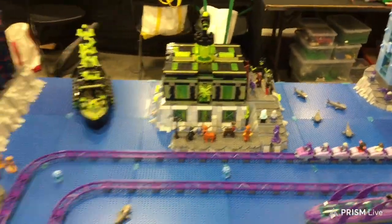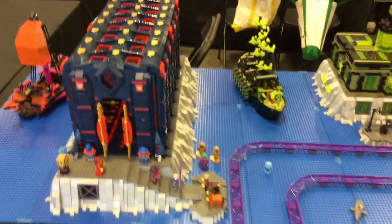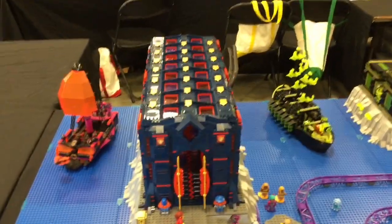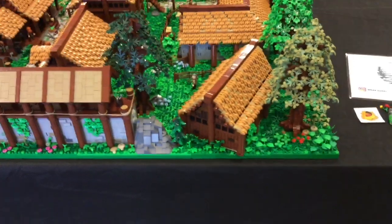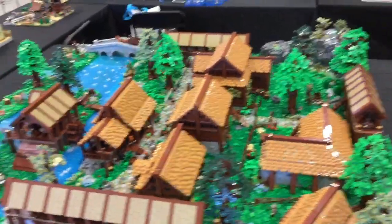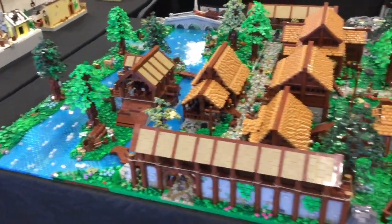Probably going to finish the hall here, and then we'll do tomorrow. I'll record another video of the main hall. This is just the side hall. The main hall is 3 times as big, so I'm going to finish this up, and then we'll get to the main hall. Lots more stuff to see.